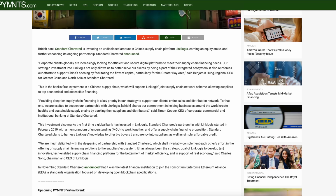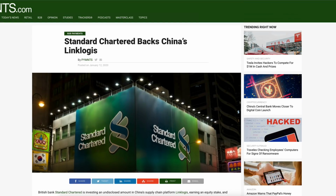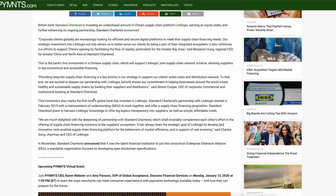So great news for Standard Chartered, making their way into China, and we know they're a Ripple partner, so the back-end technology is likely going to be on RippleNet using XRP to settle, right? Supply chain financing, allowing their suppliers economical and accessible financing.